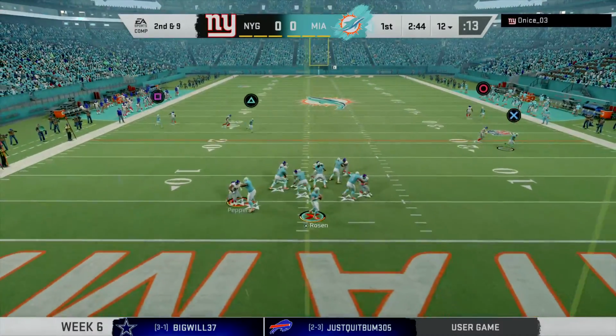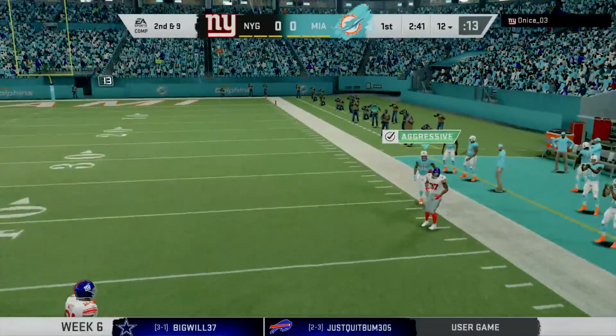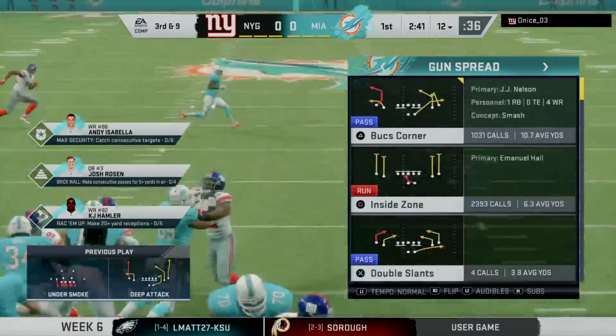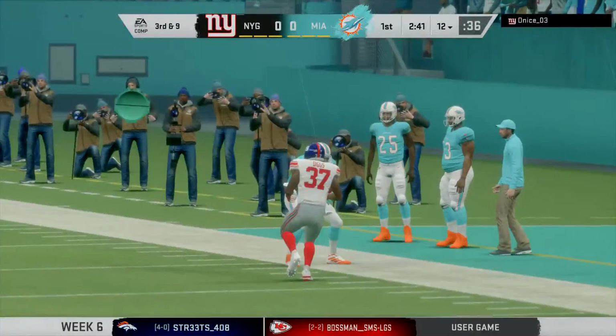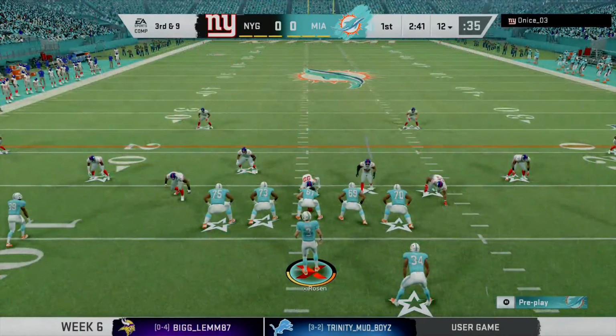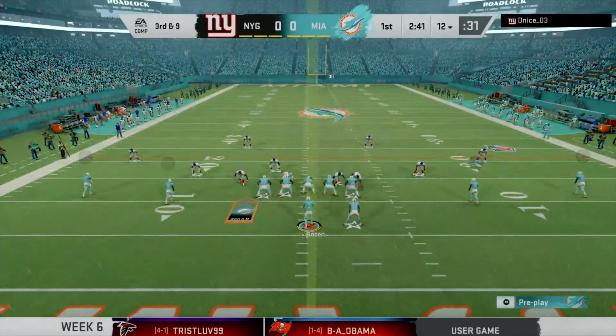On 2nd and 9, Rosen, he's going to air one out. And this one is taken in on the right sideline, but not in the field of play. They say it's incomplete. The throw led him a little too far. It brings up 3rd down. After an incomplete pass on 2nd down, that'll leave him trying to convert on 3rd and 9.